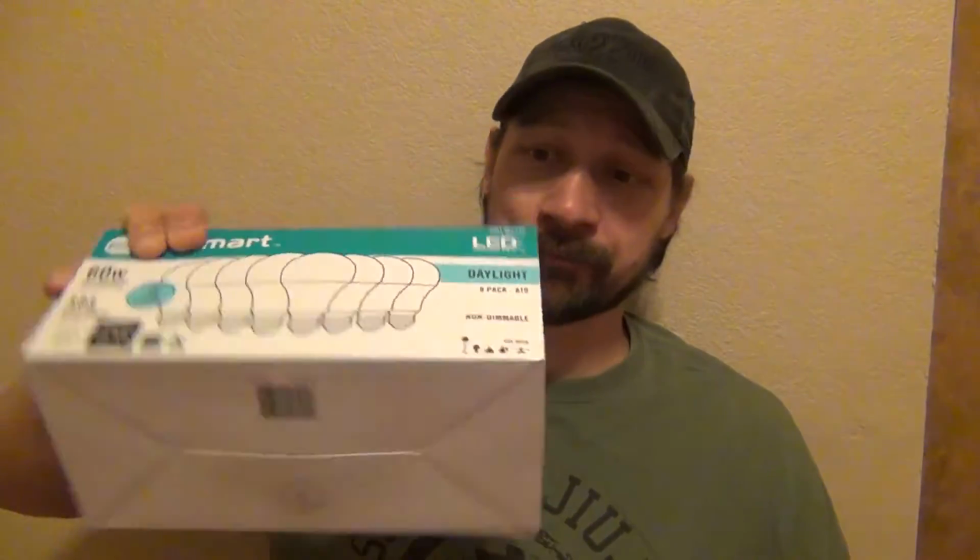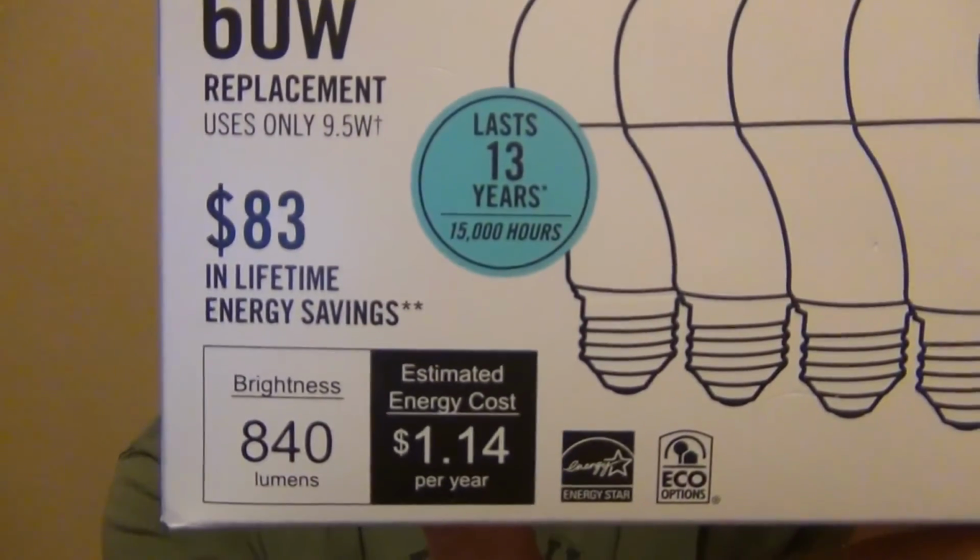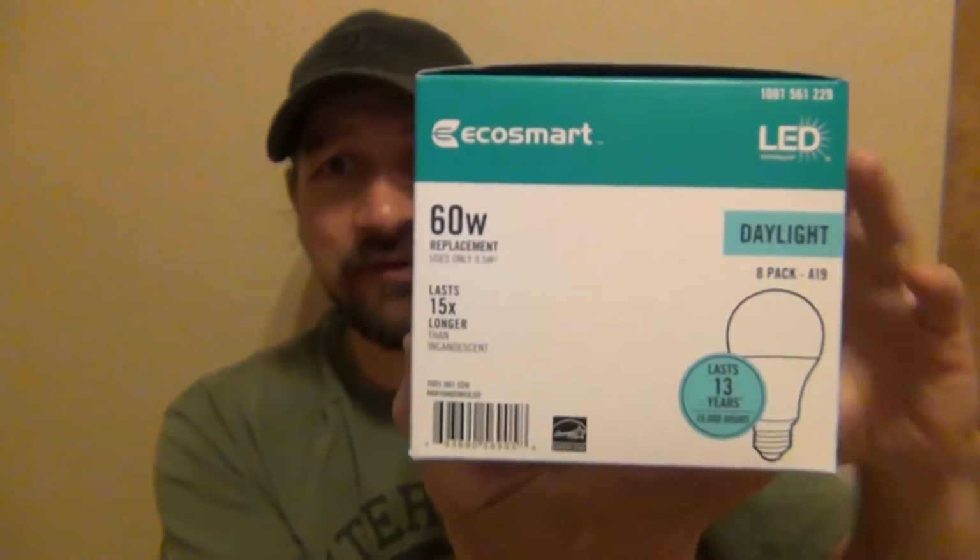Now these ones, I bought these at Home Depot. Based on 3 hours of runtime a day, these are expected to last 22 years. And it's going to save you a significant amount of money. Estimated energy cost per year, $1.20. Now these ones have a little bit less, $1.14 per year. So that's a pretty significant difference in your energy bill.